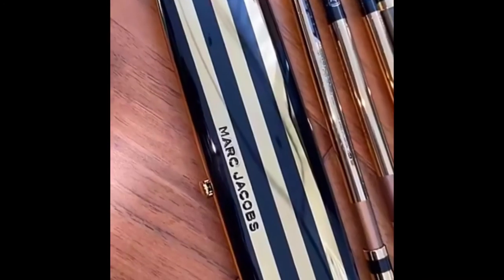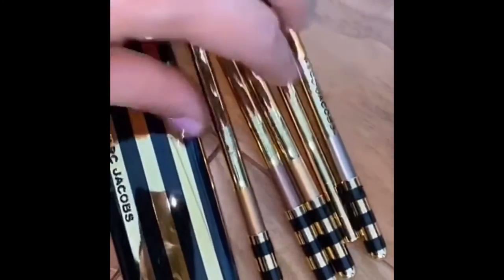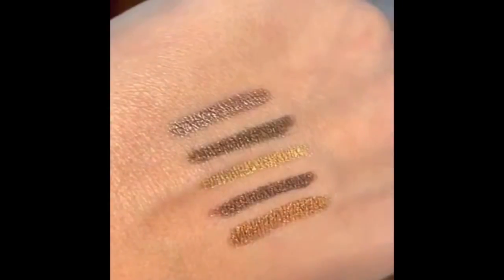It's so chic. Special delivery from Marc Jacobs Beauty. Can't wait to try all of these eyeliners. I've always loved their eyeliners. And we got this beautiful eyeshadow palette. I'm going to show you guys the mirror because I look like crap. But look at these pretty colors. They're so beautiful. I just swatched the eyeliners on my hand, and the texture is so creamy and it glides on super, super easy. I love the colors. I can't wait to try these. I'm gonna hopefully try them on today.